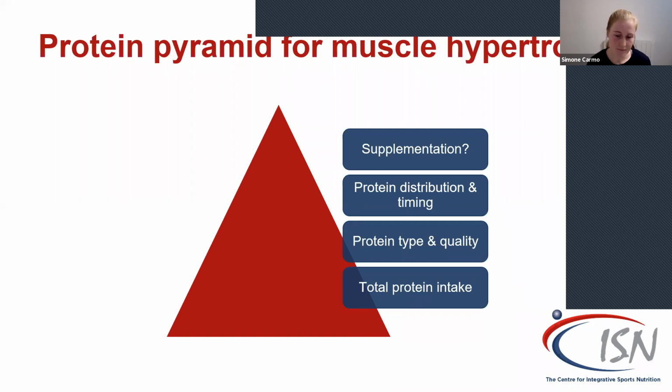When it comes to protein type and quality, we know that leucine is a key driver for that mTORC1 pathway. So it is important to focus on whole food sources as well as isolated protein sources that have a high amount of leucine. However, we do know that in athletes, so in trained conditions, the muscle is more sensitized, and it's thought that their leucine threshold is lower compared to someone who's untrained or sedentary or someone who's at bed rest conditions. So an athlete can get away with a bit less leucine, whereas an untrained person would have to either consume more leucine or load the muscle to get the same anabolic response.